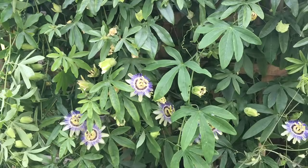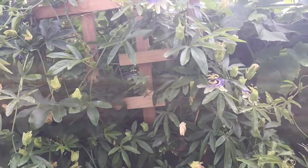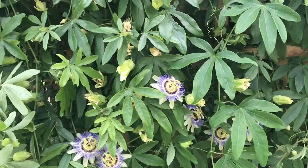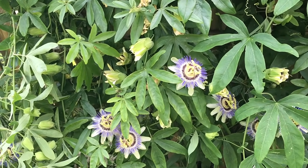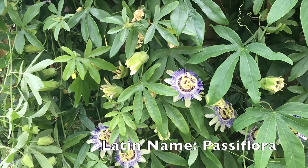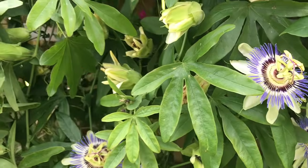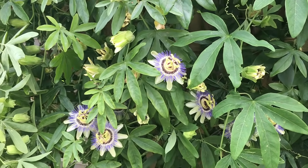Not sure how much of that I find to be just coincidence, but it's a beautiful, beautiful little myth. Personally, I'm very, very attracted to these beautiful purple flowers, and their odd little extra bits. Passion flower is also called Passiflora, by the way. There's over 600 species, and a lot of them have very different colors. They're really beautiful. It could be reds, purples, whites, just all sorts of wonderful colors and spots.